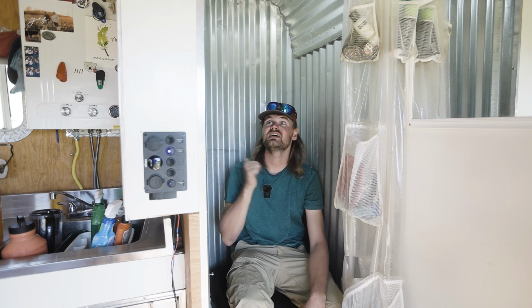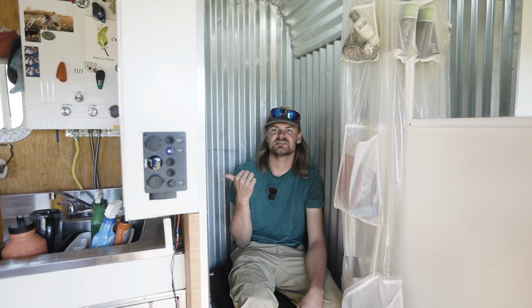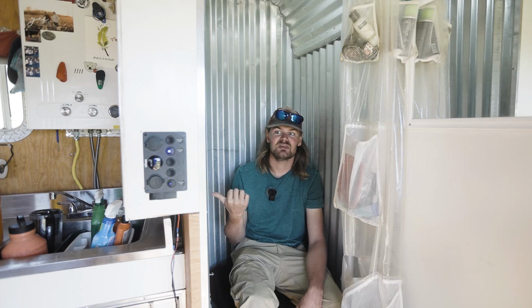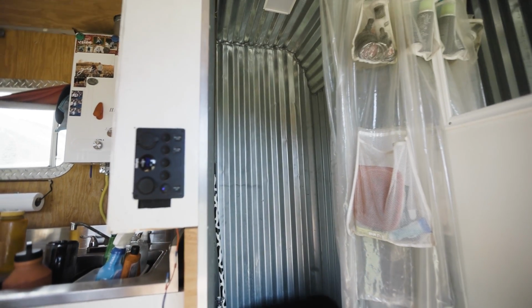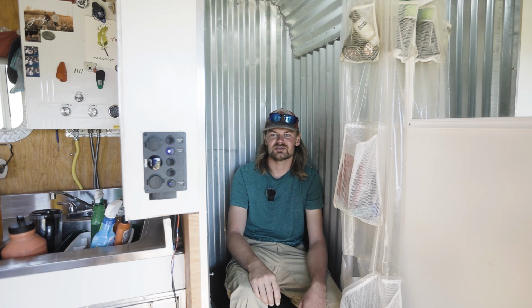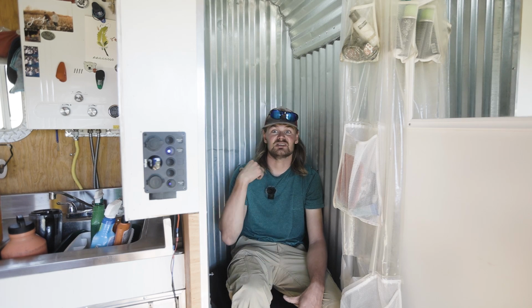Alright, well, we're in the bathroom now. It's just galvanized steel. I would do roofing if I did it again. This is the decorative sheet metal. It's paper thin, and it's kind of dangerous to work with if you haven't worked with metal before. Do the steel roofing. It is just way easier to work with, and it should hold up longer, but I mean, this is going to last forever.